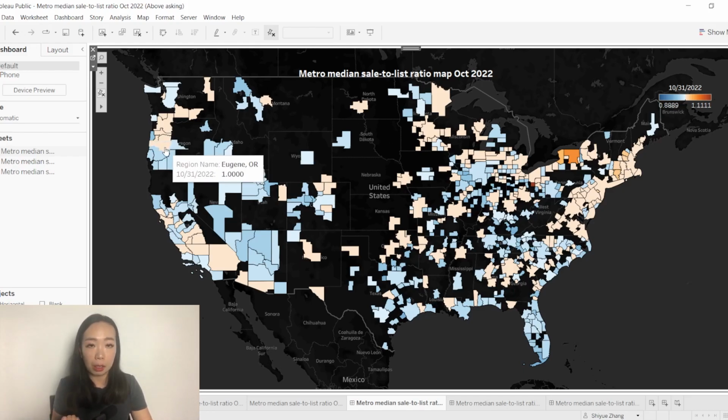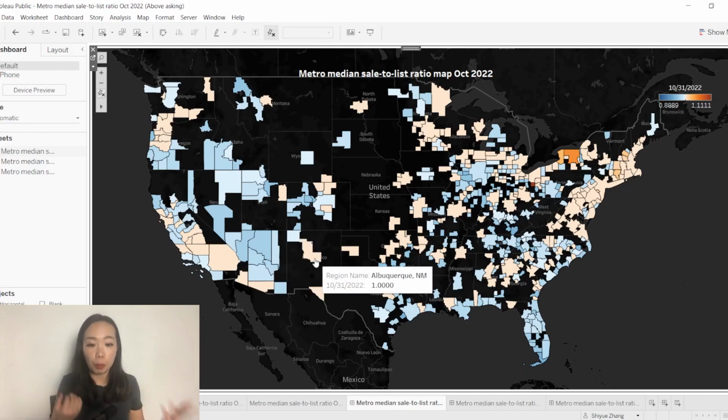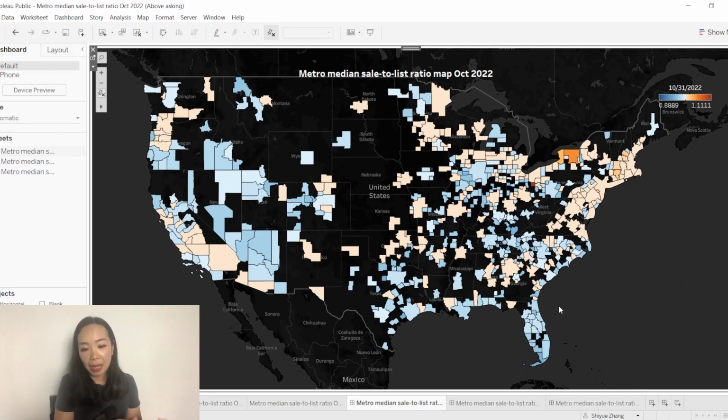For example, in Eugene, Oregon, in Riverside, California, in Albuquerque, New Mexico, a lot of the cities are exactly at 1. And one of the interesting things about these cities is that it's pretty scattered. But I would say that, for example, in Florida, a lot of the cities are taking a kind of downtrend, because Florida was one of the very hot Sunbelt states during the pandemic boom. And because of that rising mortgage rate, a lot of these sellers are being a little bit more realistic when it comes to the listing price.